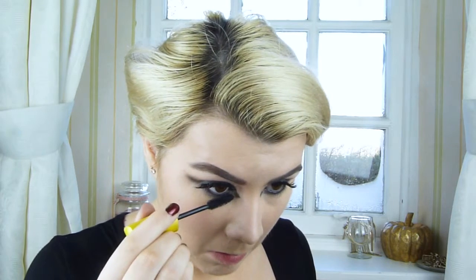Okay, and then I added a little bit more of that black eyeshadow to the top lash line, just to blend it in. I also put some more mascara in my lashes to blend them with the false lashes. Then I'm going to go in with my Maybelline Colossal Mascara on my bottom lashes. And then my Maybelline Color Sensational Lipstick in Born With It.